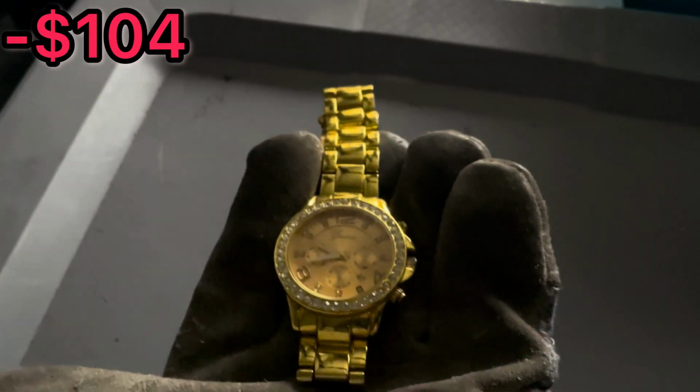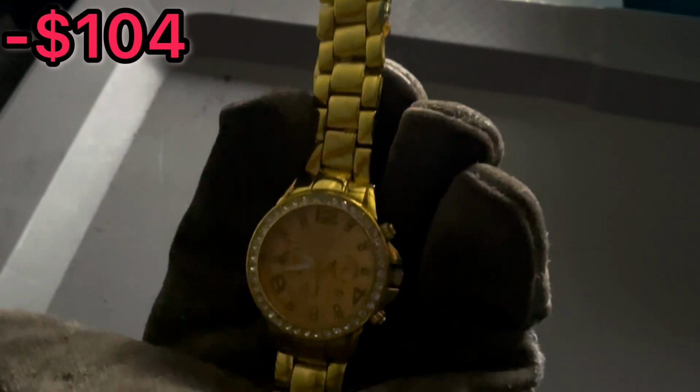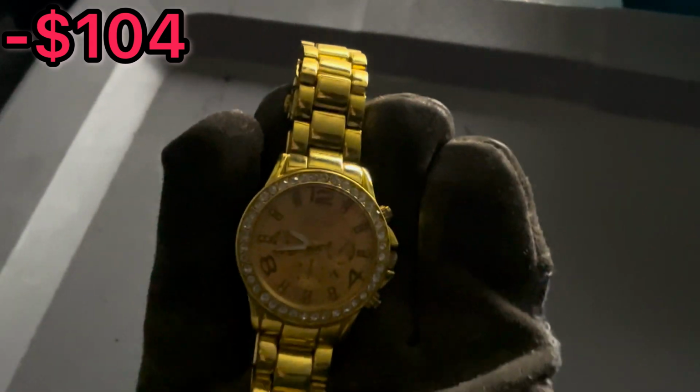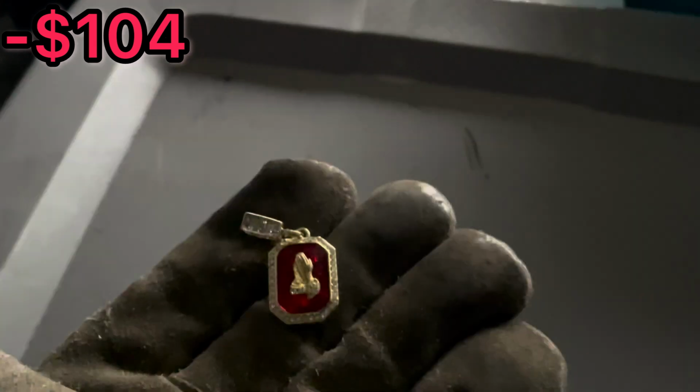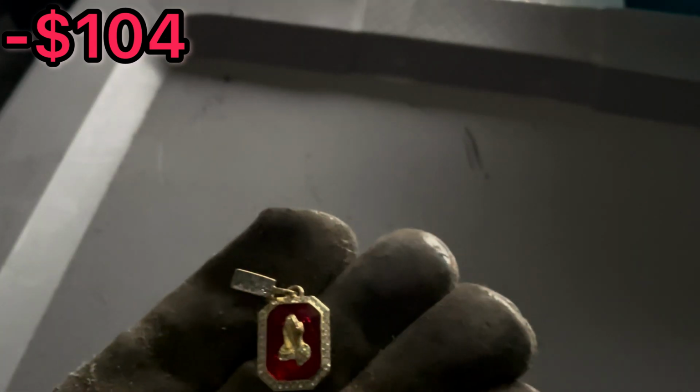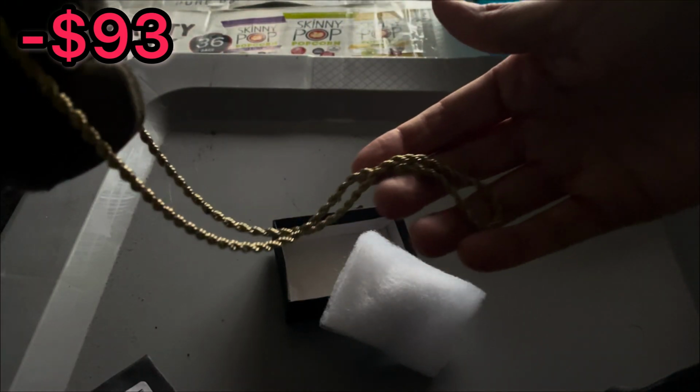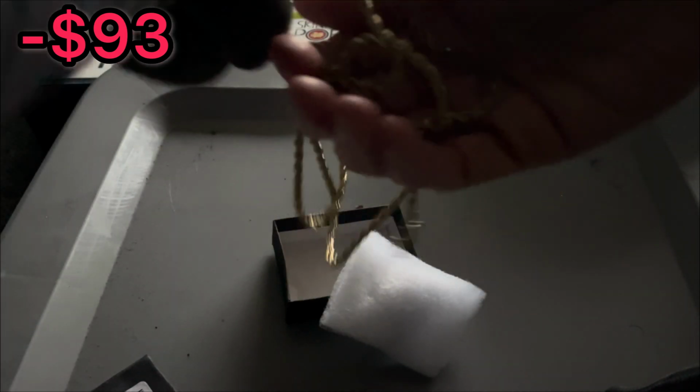Oh, we got a watch. I think it says it's a Geneva watch. Never heard of that. I'm not much of a watch guy myself. It does not feel super high quality, I'm not gonna lie, so I'm not gonna get my hopes up on that. And then here's a little pendant that came off that chain. That was pretty cool. And there was this men's gold and ruby chain. I'm assuming that pendant actually goes on this chain right here.